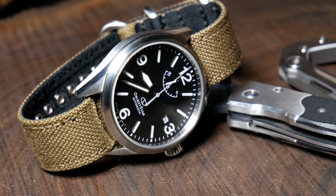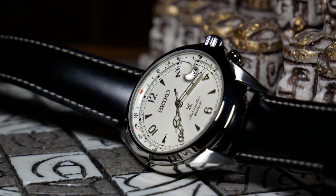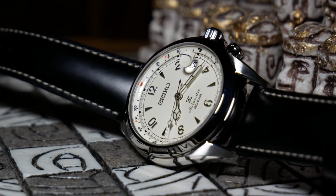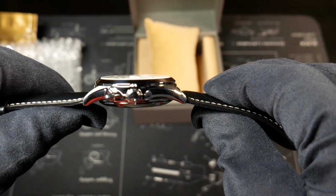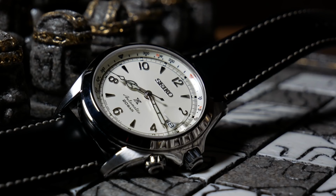And speaking of the Explorient, the finishing of the case with the Alpinist is good, but I wish it was mostly brushed like the Explorient. Here it's mostly polished except the top of the lugs, which does look fantastic, but I do fear that this is going to turn into a scratch magnet over time.